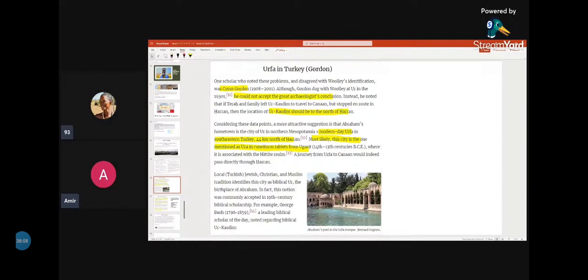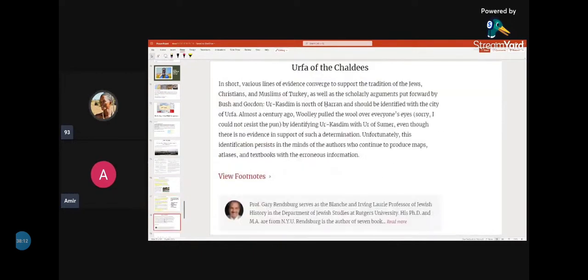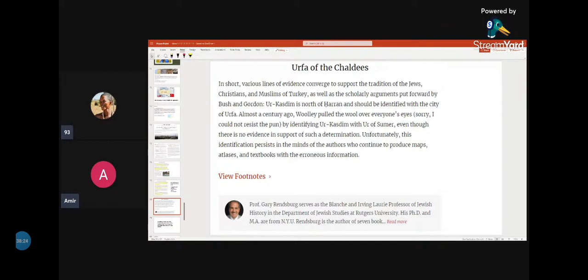So, basically, Ngozi, scholars recently are associating Abraham's origin as coming from Turkey. Correct. So what is the significance for Hebrews who have that convenience? Is there any connection where they can try to say, well, the E-markers were in Turkey?